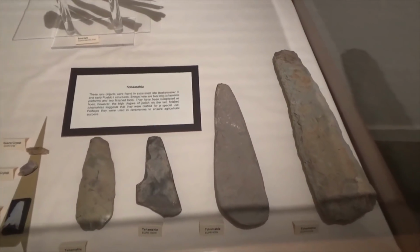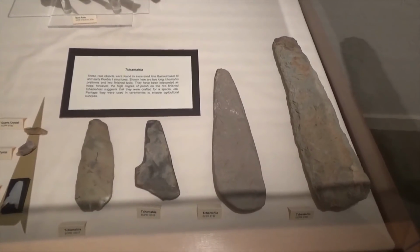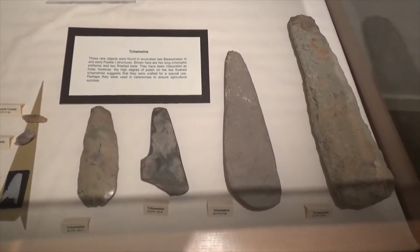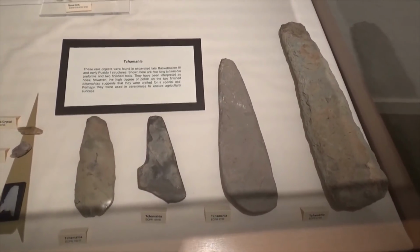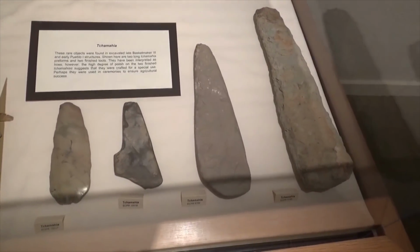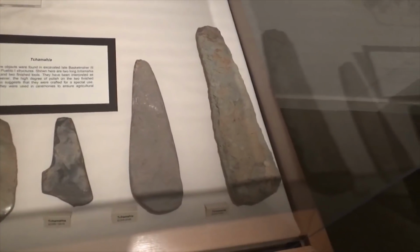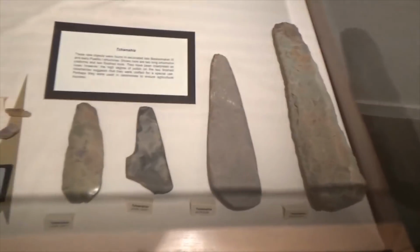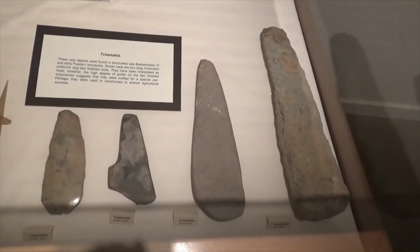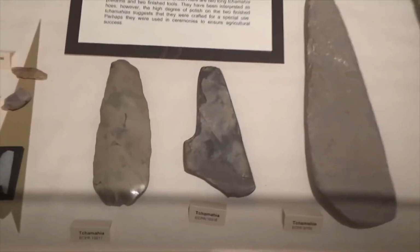Chamaya, these rare objects were excavated in the late Basket Maker 3 and early Pueblo structures. These chamaya, you can see, are tools. They've been interpreted as hoes. So somehow this is attached to a stick for digging. And many suggest that they were special use, perhaps in ceremonies, to ensure agricultural success. This one looks amazing.